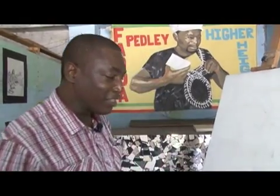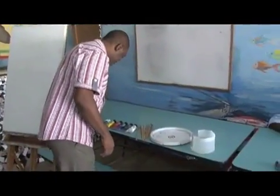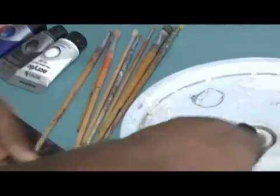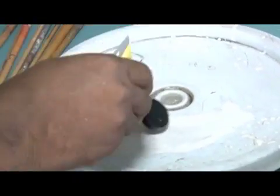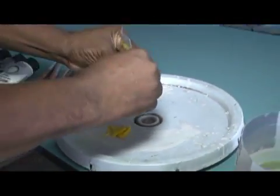So I'll start my painting now. I'll be doing some color mixing. All right, let me go with some yellow.